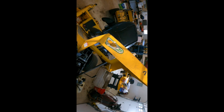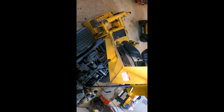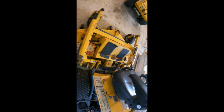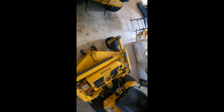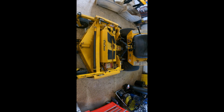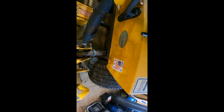This rear tail section here is kind of twisted up a little bit. You can see it's kind of bent here. So this mower has been abused, in my opinion. It's been abused. It doesn't scare me, but it's going to require some work if I was to keep it. The front body here is kind of banged up. The ignition switch is broken, so the guy was starting it with a screwdriver, so we need a new one of those.